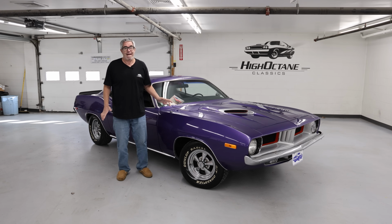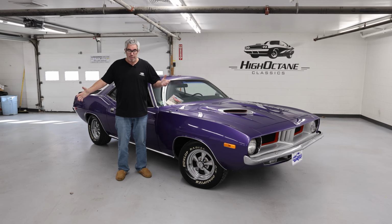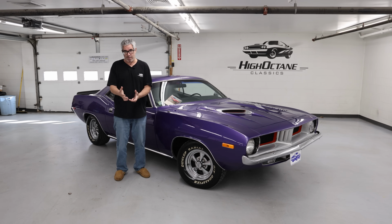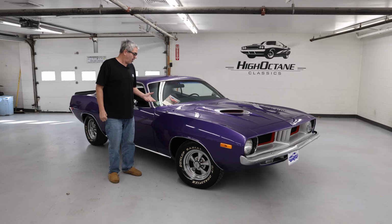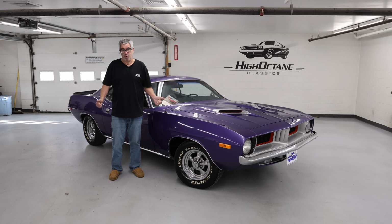Now the VIN on this one has an H in the 5th spot, so it's definitely born a 340 car. A Cuda as well, BP or BS23 for Barracuda, Cuda. And the H is, of course, the 340 motor. And it was an option, not a lot of money, but with that said, 1973 was the next to last year for the Plymouth Barracuda E-body.